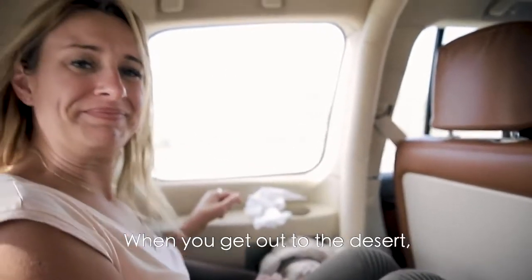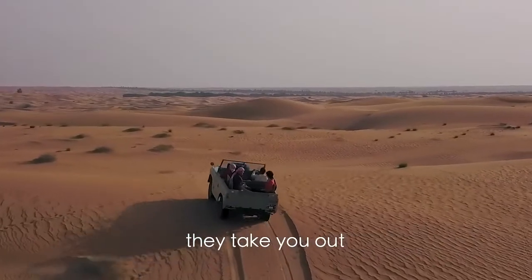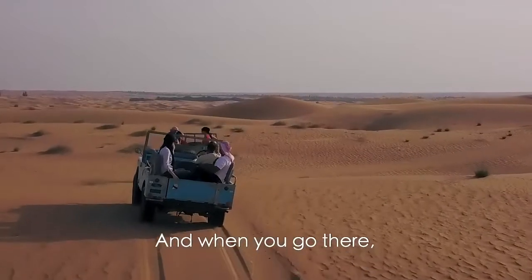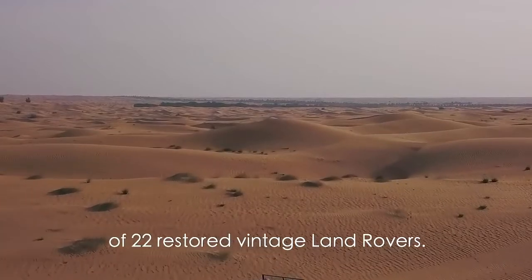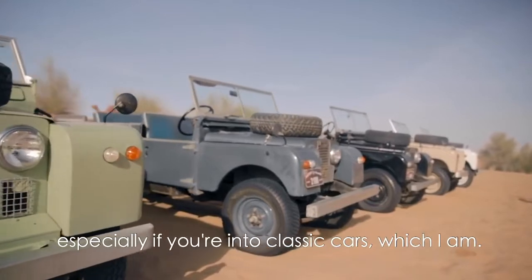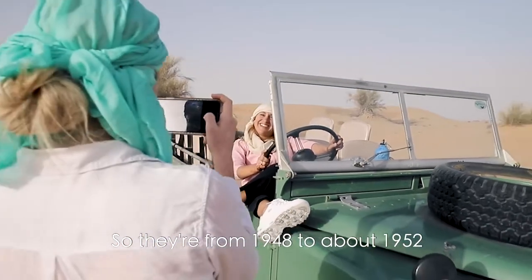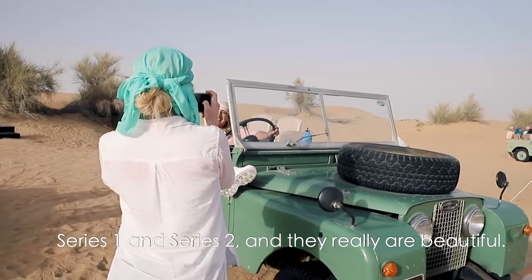When you get out to the desert, that's when you really can tell the difference. With the Heritage Desert Safari, they take you out to the Dubai Desert Conservation Reserve. And when you go there, you are greeted by the most amazing sight of 22 restored vintage Land Rovers. These things are absolutely beautiful, especially if you're into classic cars, which I am. They are from 1948 to about 1952, Series 1 and Series 2, and they really are beautiful.